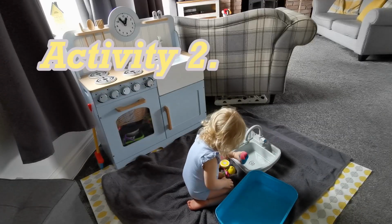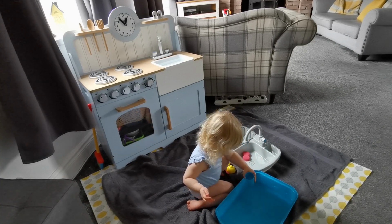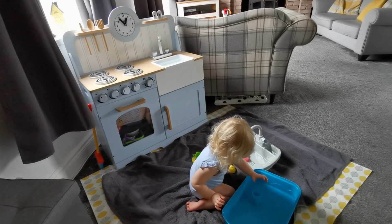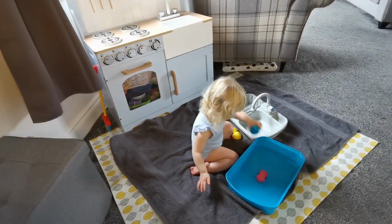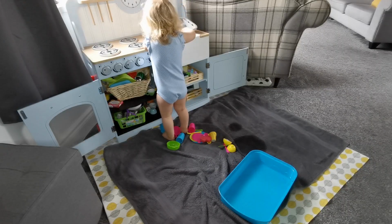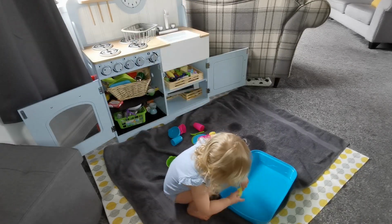For this second activity, all you need is a play kitchen and then some water. So this isn't something I'd usually think to do, because usually day to day I'd probably just think it's too messy. But when you're stuck inside, you've got to do what you got to do. So just pop a towel or two on the floor, pop some water in the sink, and just let them play. So they can pour the water between all the little pots and pans. She's got like a little play dustpan and brush, which she brushed the water with.